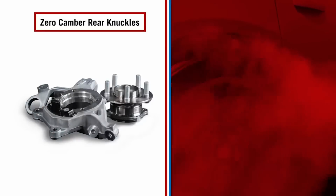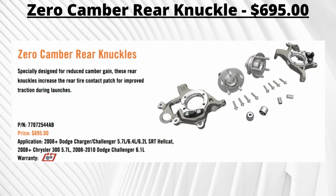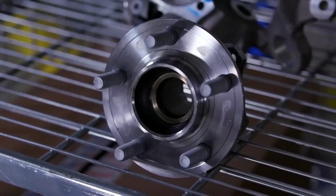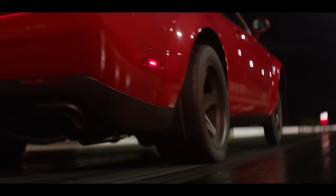For all Charger and Challenger V8 models from 2008 and up, there is a zero camber rear knuckle kit for the independent rear suspension for $695. When launching these cars, the tires change camber and tip in at the top as the car squats, so this kit is designed for reduced camber gain as the tires will stay more vertical and therefore increase the rear tire contact patch and improve traction.